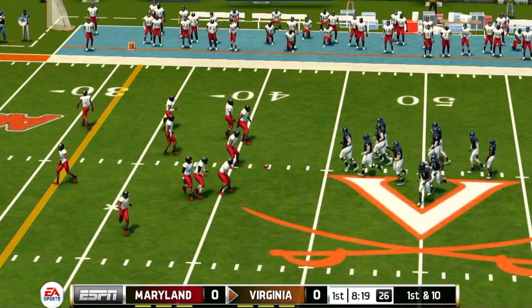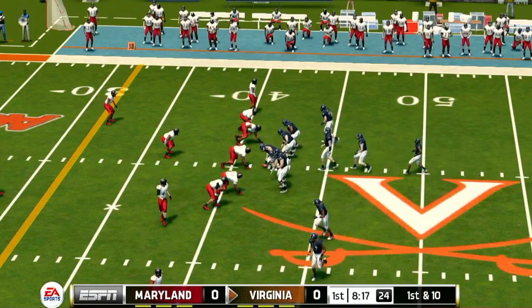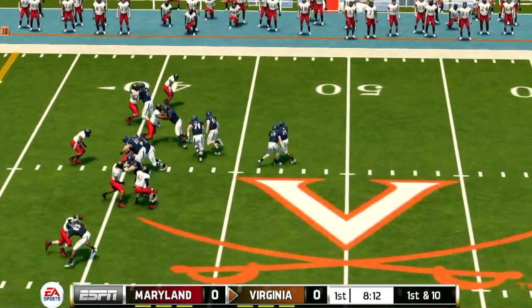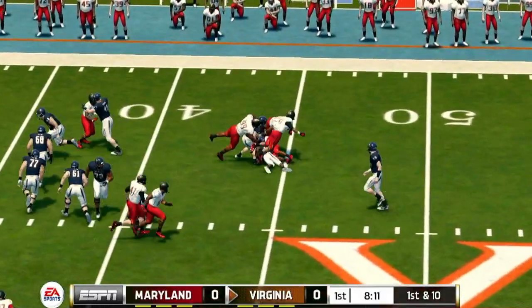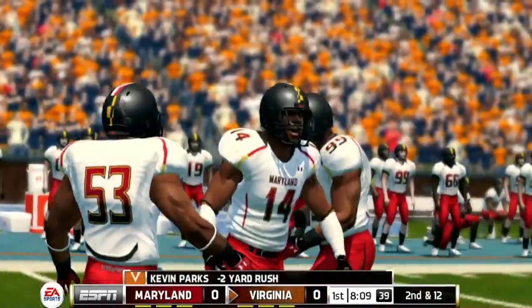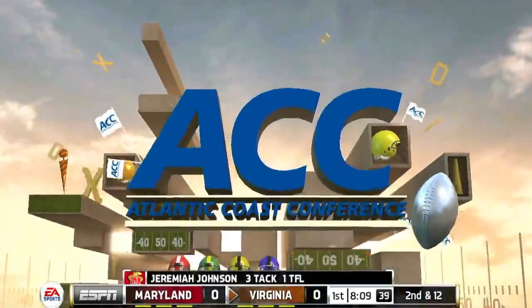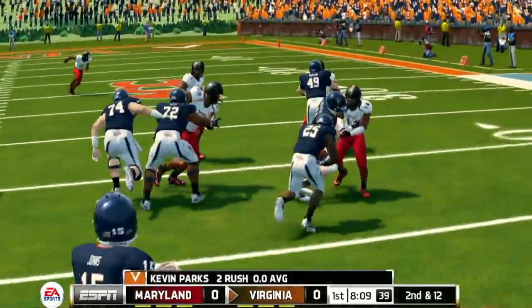From the 42-yard line, 1st down. Here's the halfback, and he's brought down hard behind the line. Loss of 2 by the halfback. And I'll tell you what, not only was this great penetration, but it was a heck of a hit, too.